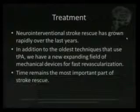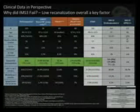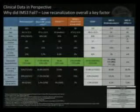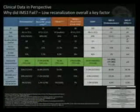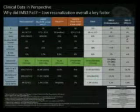So we kept looking, we kept treating those patients empirically, because we saw that patients who went to endovascular treatment had better results than the ones who just got IV TPA. You can see here what we had. We had retrospective reviews and registries, but no randomized trials.